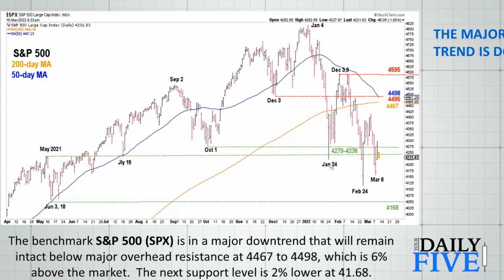Tested once in January, held. It was broken significantly intraday on February the 24th, but then there goes the reversal, and we closed back above it. We went down underneath it again on March 8th, and looks like we may be starting to roll over. If we do, the next support level is 2% underneath at 41.68.